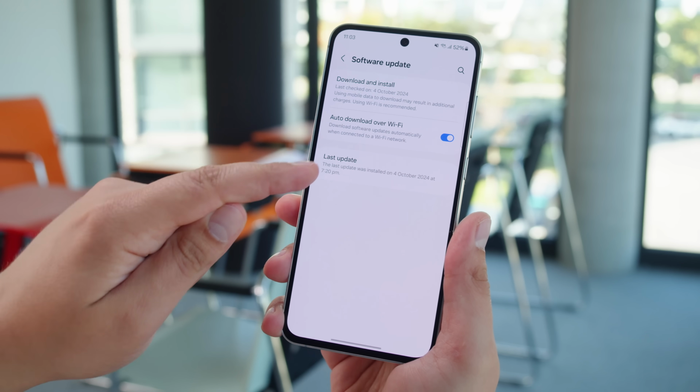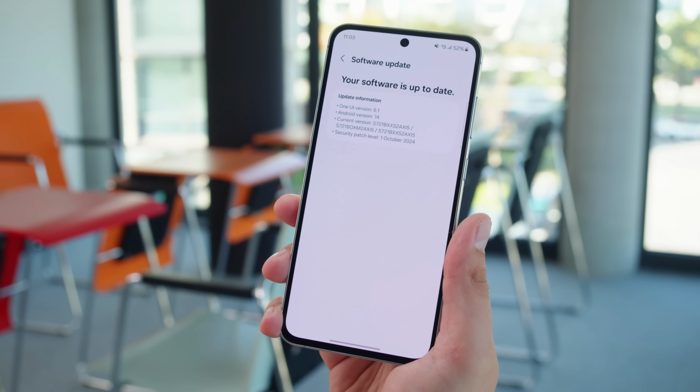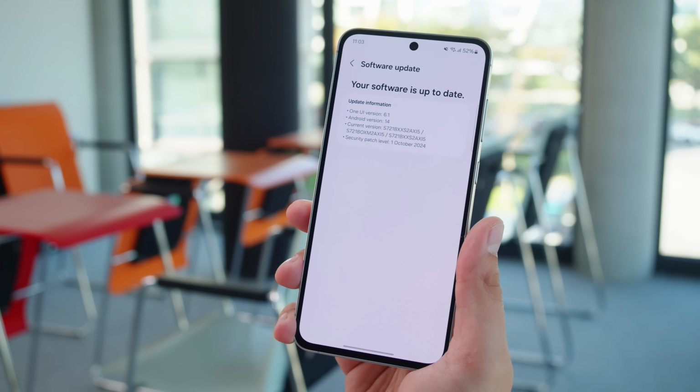The S24 FE gets longer software support though, 7 years versus 4 years of major OS updates and 5 years of security patches on the Galaxy A55. Another consideration is that the S24 FE comes with Samsung's suite of Galaxy AI features, which are absent from the A-series phones, for now at least.